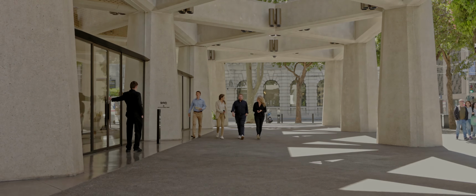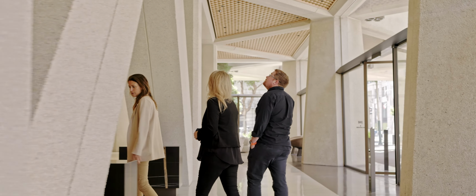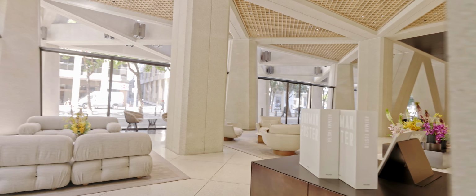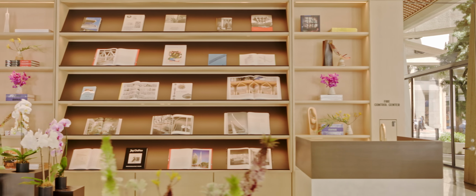What we've done is raised the ceiling, created one unified lobby space in a space that was previously designated as two separate zones. And we brought that diagrid structure that you see in the colonnade into the lobby, and it almost looks as if it's always been there. This structure is like a cathedral, and we wanted to really expose it as much as possible.